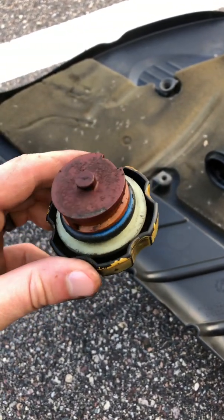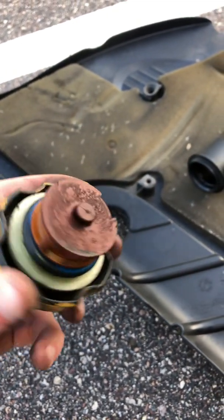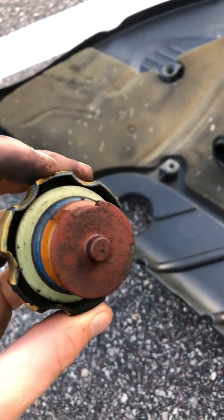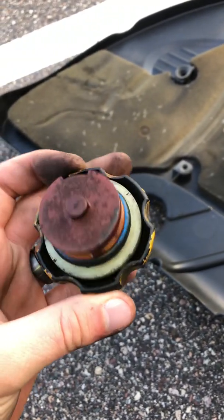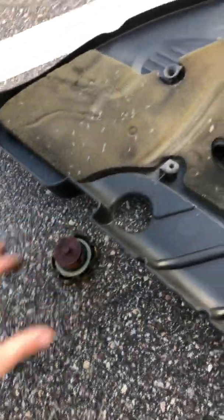If you have a blown head gasket, good chance is that you are having fuel and coolant and oil all mixing together. So you might open your oil cap and see a very milky substance, or just like color, kind of looks like a milkshake. It would be on your oil cap if you have coolant in there.